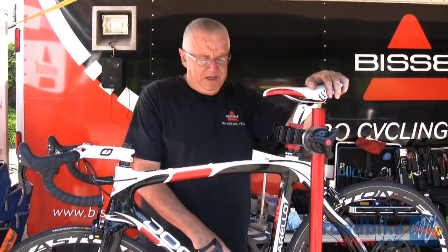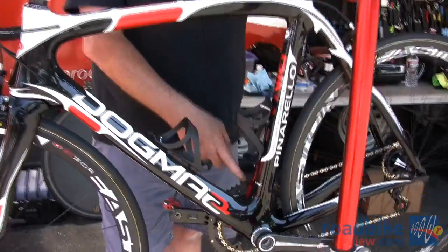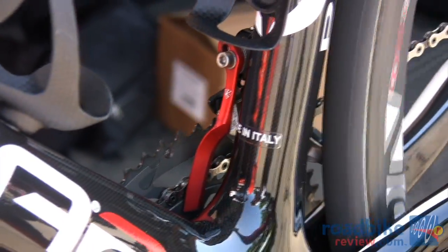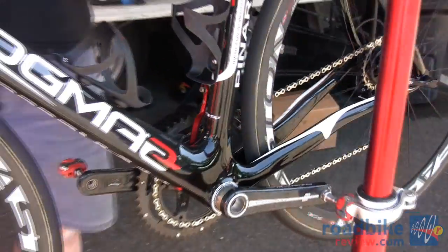Some of the little things: we use the K-Edge chain keeper. K-Edges just help us keep the chain on on bad roads. Number brackets are also from K-Edge.